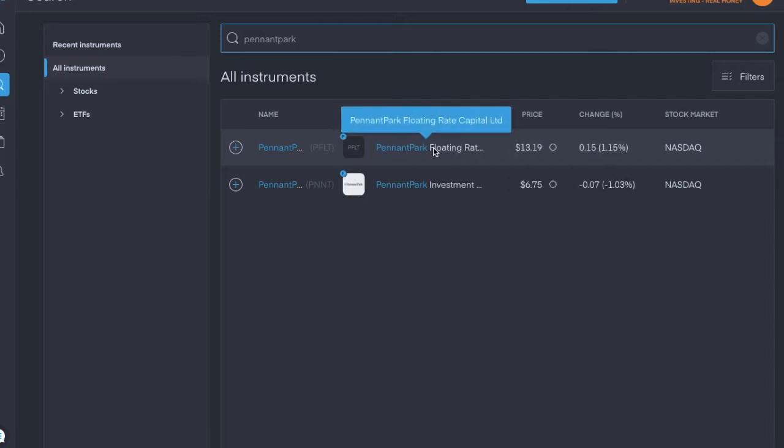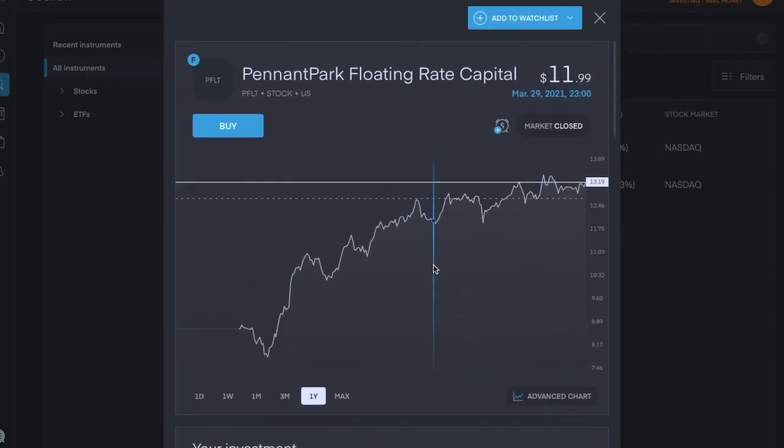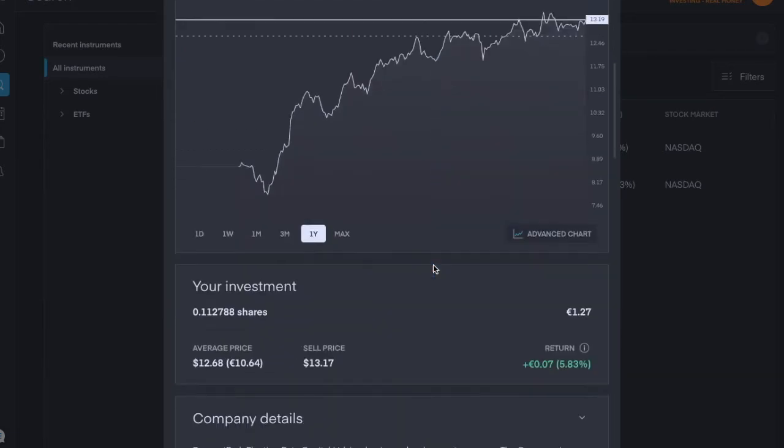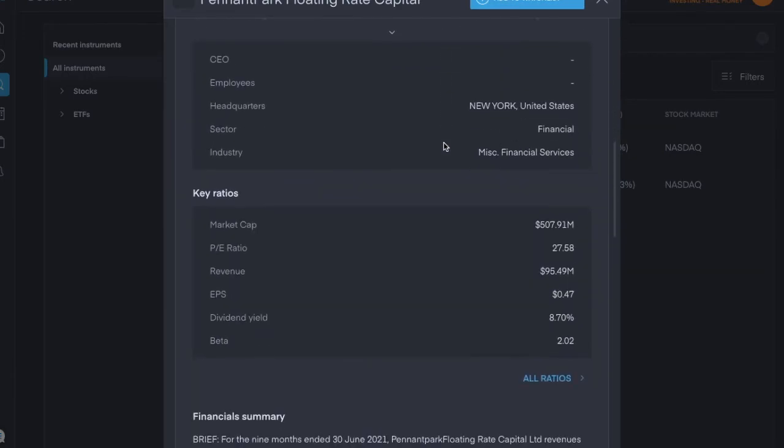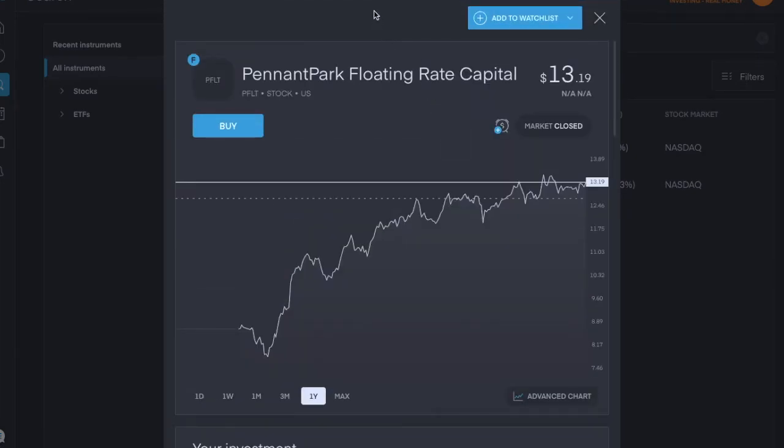So next we have PennantPark Floating Rate Capital Limited. Ticker symbol PFLT, and it's on the Nasdaq Stock Exchange. It's a business development company in the miscellaneous financial services industry. It's based in New York in the United States. Its dividend yield is 8.7%, has an earnings per share of 47 cents. Its revenue is 95.49 million, with a PE ratio of 27.58, and its market cap is 507.91 million. It's currently trading for close to $13 per share, and the last dividend I received was 8 cents per share.